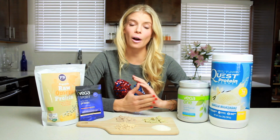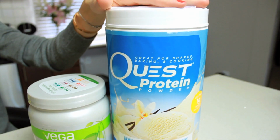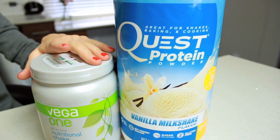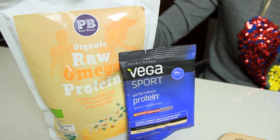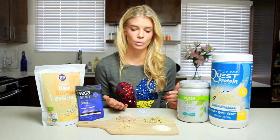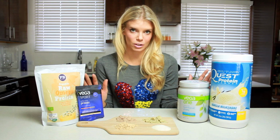Now protein powders in general, I don't personally have that often because I believe in getting your protein from real food. However, if you are working out quite a lot or you're on the go, protein powders can be a really great thing. I've laid them all out here for you. You have the Quest one, you have Vega, and then the Purple Balance one. My favorite is Vega, just because it's a plant-based vegan protein and that's the type that I use. I find that these ones mix the best and personally taste the best for me.